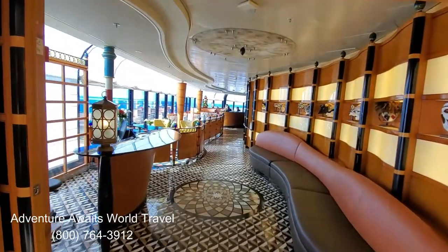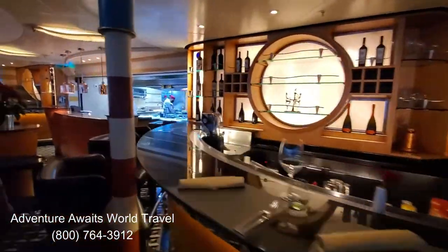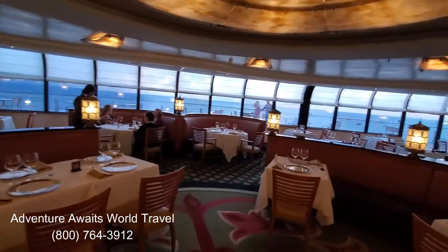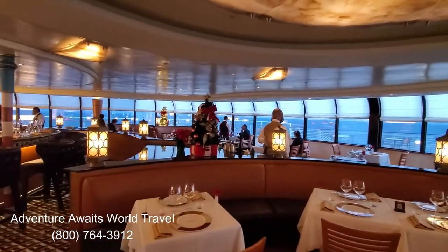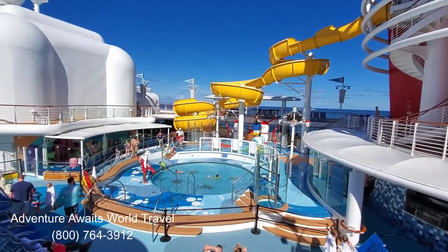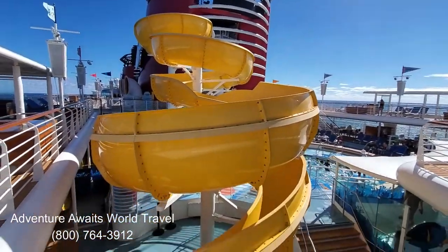Paolo is a wonderful Italian restaurant that you have to pay extra for, but it has gourmet food, and you can see it's just a beautiful space with delicious food and excellent service and great views as well. Since it's on the back of the ship on deck 10, you have these beautiful panoramic views of the sunset over the Caribbean.